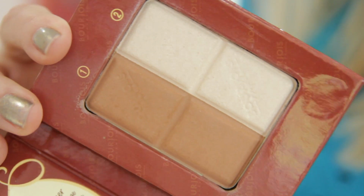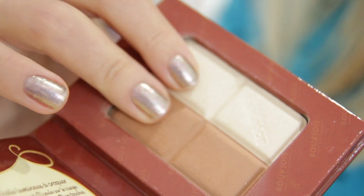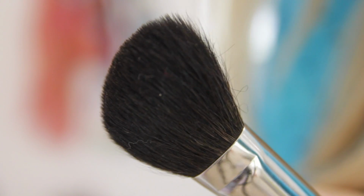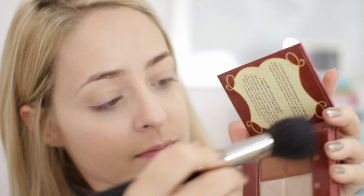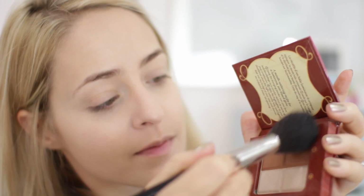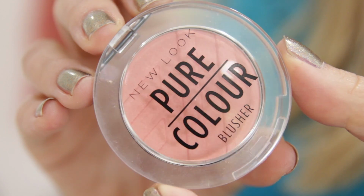Next, I'm using my contour kit from Bourjois. This is the Délice de Soleil kit, and it has a bronzer and a highlighter in there. So I'm going to be using the bronzer first with my Hakuhodo slanted brush, and I'm going to use this just on the hollows of my cheek and also on my temples. I'm not doing any fancy contouring. It's literally just a daytime, everyday look, but I just find this helps to give your face a little bit more definition.